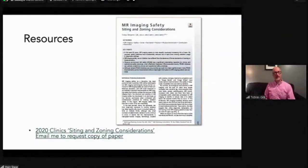Anybody who is interested, this is free, but I can't give you a link to get it. In 2020, Clinics in MRI did an entire issue on MRI safety. I would encourage anybody who's interested in this topic to find this copy of Clinics. It has a dozen or more brilliant papers in it. It has one paper in it that I wrote, and I will leave it to you to decide whether you think it's brilliant or not. But if you would like a copy of the paper, MR Imaging Safety, Siting and Zoning Considerations, I invite you to send me an email. I can't distribute it through a public web link, but if you send me an email and request it, I'd be more than happy to provide you with a copy of the paper.